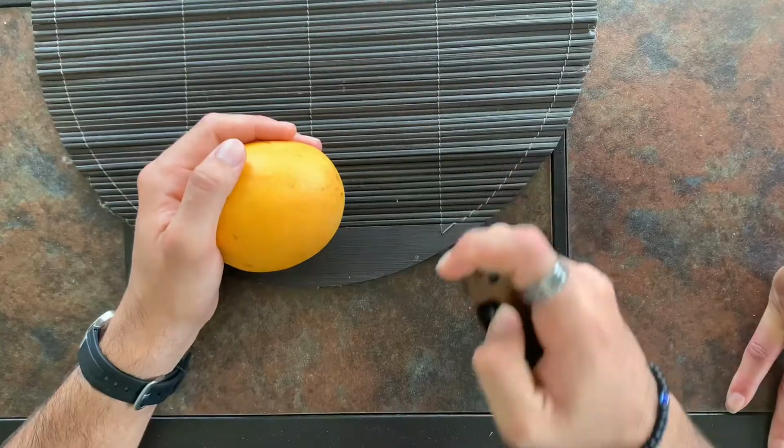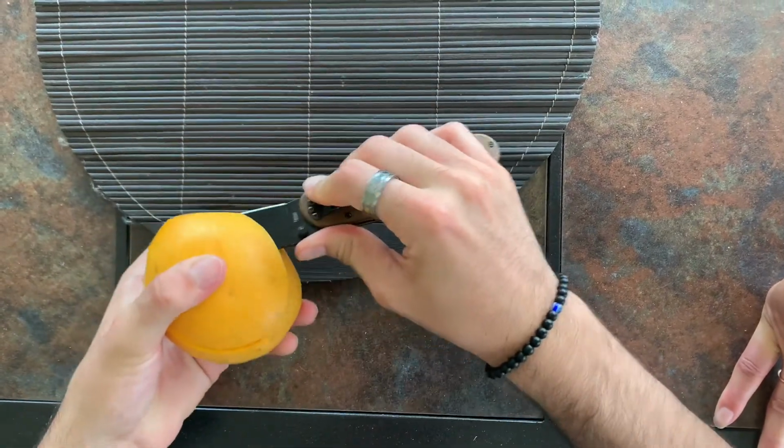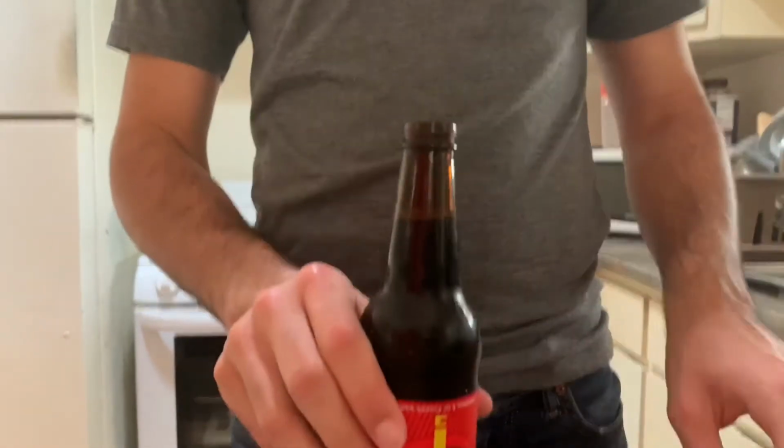Having a knife is super important because when you have a knife, it means you are prepared for pretty much any situation, because this can double up as a bottle opener. Most of the time you're going to be finding yourself opening boxes, cutting up tape, opening fruits, stuff like that, and this is a very useful tool to have on you. If you don't carry a bottle opener, this is also a good alternative. Obviously, you need to know how to do it, but it is definitely something to consider.